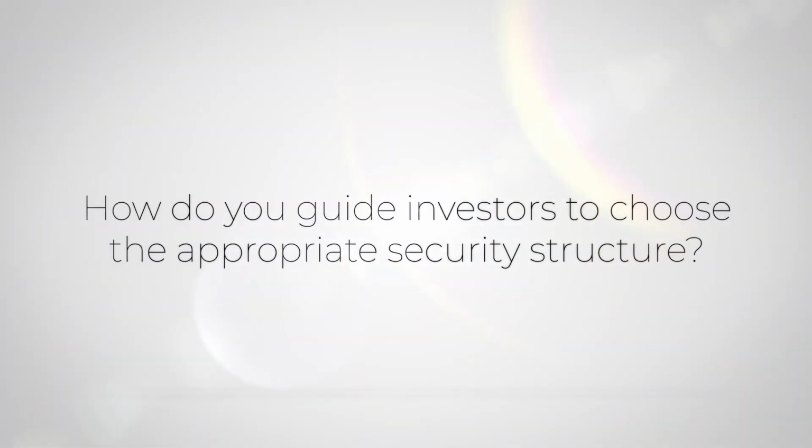Fantastic. So, Garrick, over to you. You do speak to investors every single day, and I'm very curious for you to help our audience understand, when you engage with an investor, to Bruce's points around debt versus equity and different types of debt versus equity, how do you help an investor understand what is the type of security structure that is most appropriate for them?